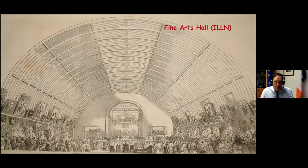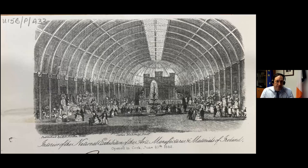And again, we're very, very lucky that Cork City and County Archives also has this Cork National Exhibition file. And this is another image, probably looking in from the quayside and looking at a huge organ at the back. And you can see this gorgeous ornate fountain.